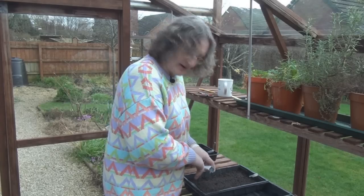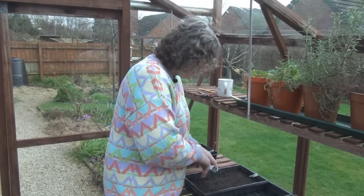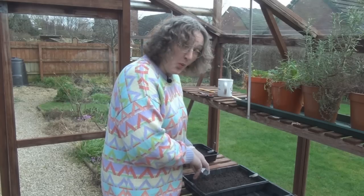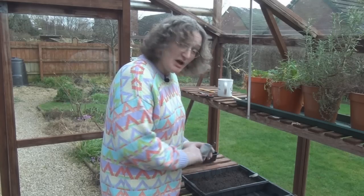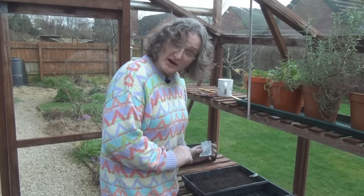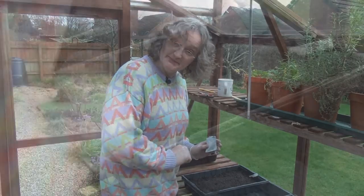Anyway, the plain facts are that I'm planting lobelia. The questions which remain are, why lobelia? Why in this tray? And why is she planting them in this order? Well, that, my friends, is for you to decide.